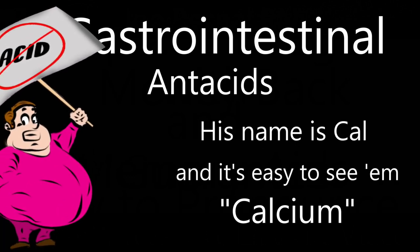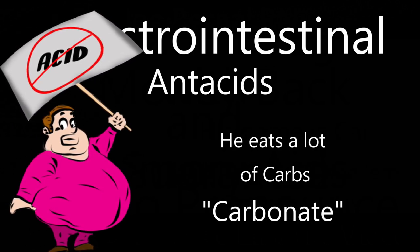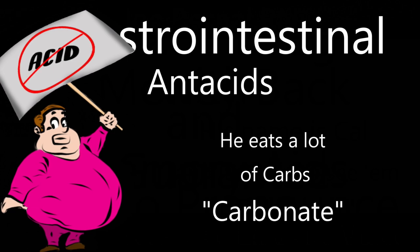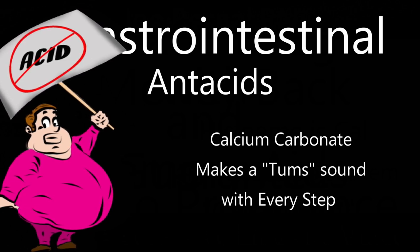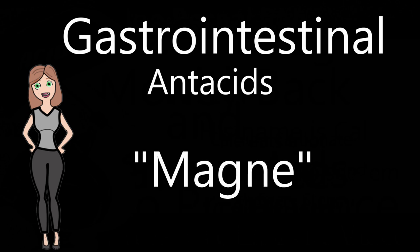Calcium carbonate. Calcium carbonate. Now every time this guy walks, since he's so big, he makes a tum sound. So with every step, it's tum, tum, tum. So again, calcium carbonate, Tums. And he has this anti-acid sign. He is antacid. Now he met his wife at one of these anti-acid rallies. Her name is Magni. Not Maggie, but Magni. She took his last name, they got married. It's not spelled the same, it's just for demonstration purposes.